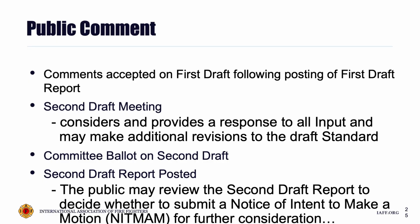The committee votes on that, like in the first draft, they get balloted on it, and then that second draft report gets posted. The public may review the second draft report to decide whether to submit a notice of intent to make a motion, or NITMAM, for further consideration. So if they don't agree with what the committee decided, like with some of the requirements surrounding PFAS or different tests, anybody can file a NITMAM for further consideration, and that's going to go to the annual meeting.